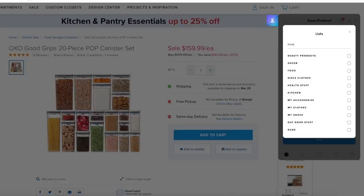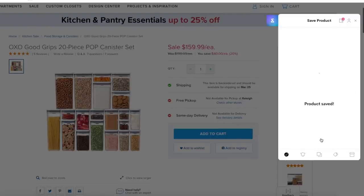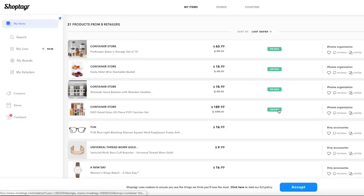This is one way to stay super organized, and you can make a list for each category of your shopping. Also, you can get notifications through your email or even on your phone with the Shoptagr app. As you can see, these green labels represent that the product is on sale.